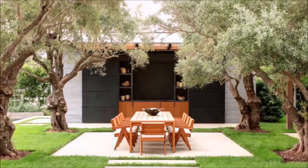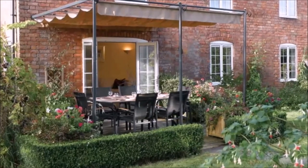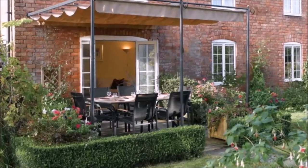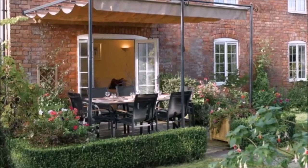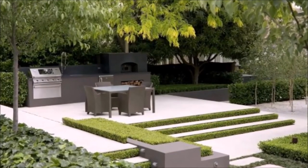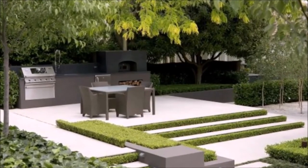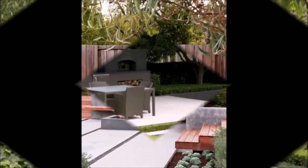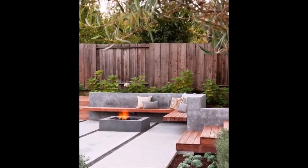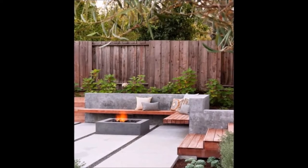Go for foldable umbrellas. A foldable umbrella can inject personality into your space and offer protection from the sun. You can easily store it when you do not use it. Plus, it's useful when entertaining.